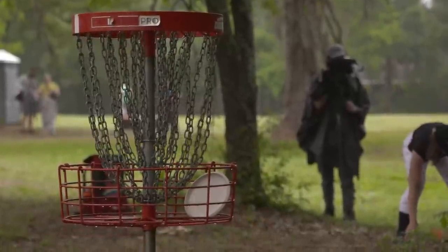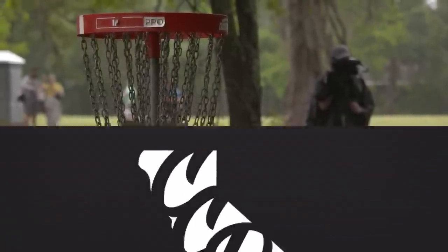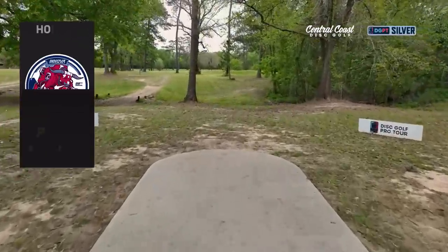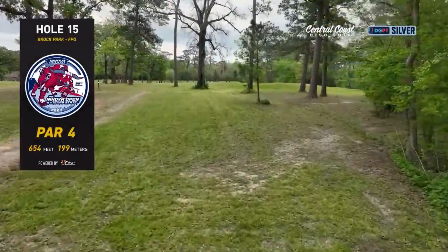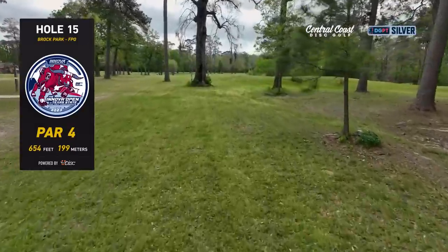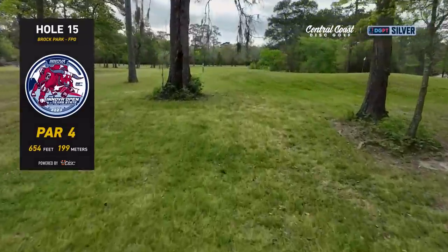Let's take another look at this putt from Sai. This basket actually has some moss growing on the pole. I don't know if you noticed this one. Yeah, it was like a green pole from Sai's angle right there. That's wild. Yeah, because it's right there by that retention pond on the old golf course.